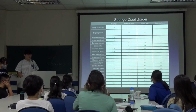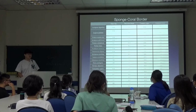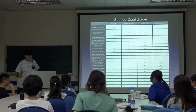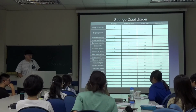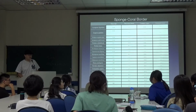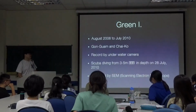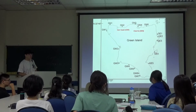In your material, you said you sampled from two colonies. What are the two colonies? It's two sites or something. A site of two colonies. The two colonies are GN2 Gongon and GN4 Chai Curl. So one colony is for one site.